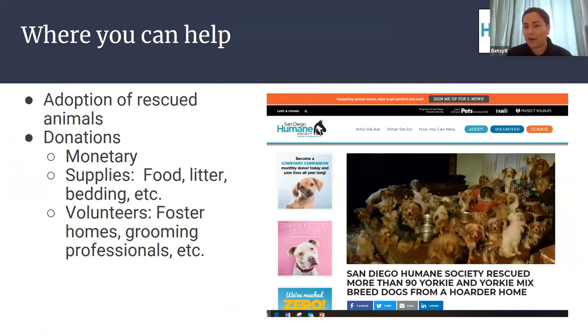Because of the large amount of interested parties, they created a lottery system to adopt out these dogs, and they were all adopted. We received also a lot of volunteer services, such as professional grooming services for the Yorkies that were matted. So those are other ways that you can help, volunteering your services that you offer or just your time. And supplies, donating supplies, food, litter, bedding, that's always something that we are welcoming. We are so grateful for all the help that we get, and we appreciate and depend on you to be able to do what we do.